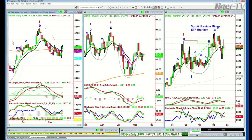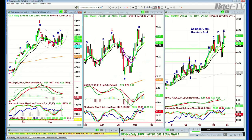We're looking at 47.71, up $1.85. I also saw someone say, yes, with my CCJ, they have Cameco Corp. That's a nice move up today, up $1.43 at 55.02. Got a little work to do to get that U-shaped pattern going back to the top. In the meantime, the most recent top is in the 58 area.